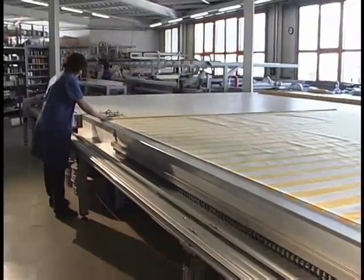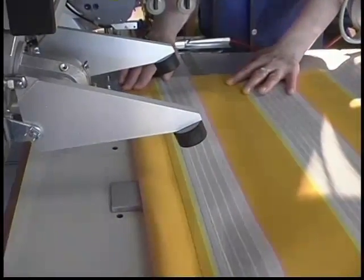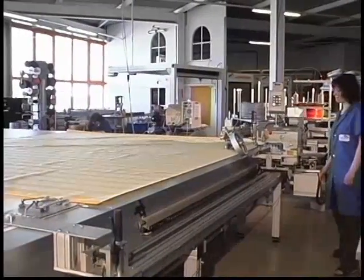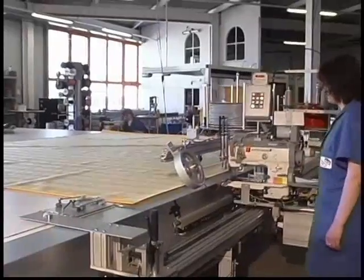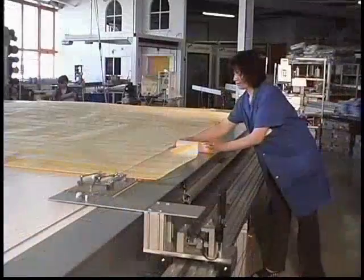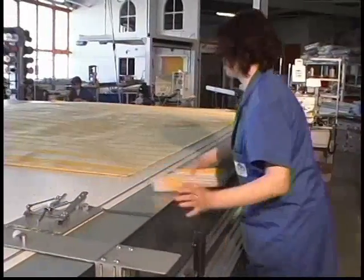With the two clamps, the fabric is held on both sides of the cutting line. The movable clamp on the opposite side is also positioned and the fabric is then aligned and clamped. Automatic cutting is started at the touch of a button. The cut-off valance strip is rolled up and ready to be cut with the traditional curves.